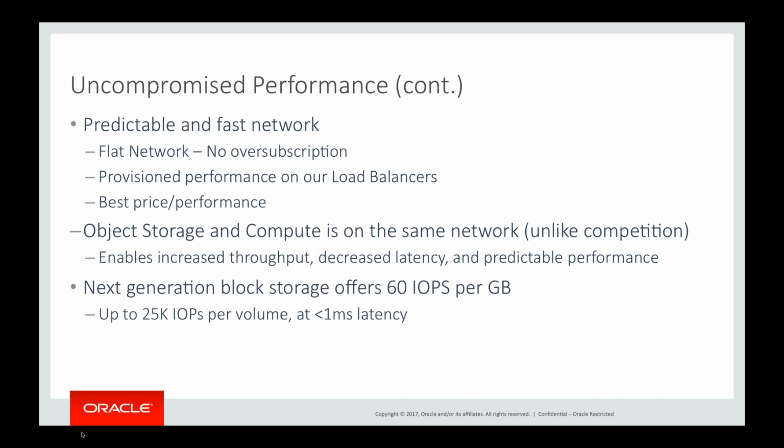We don't offer 4 or 5 different tiers of storage. What we also do is we basically take away any need for you to worry about IOPS. So we offer 60 IOPS per gigabyte, up to 25,000 IOPS per volume at a very low latency. And we allow you to attach those to your compute instances. And then of course you can do whatever you want to with those block storage volumes.